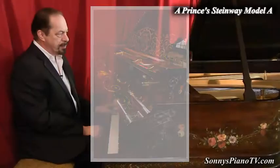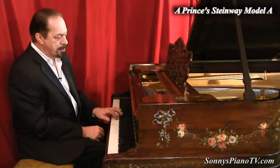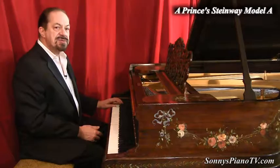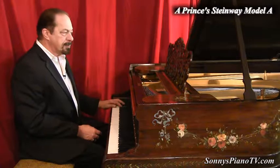These turn of the century Steinway A's. It's a brand new Mapes bass strings, best in the world. What a joy to play this piano.